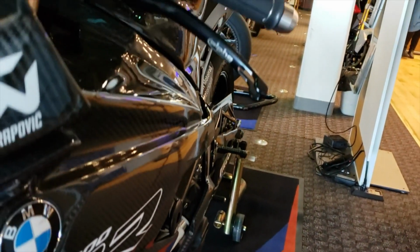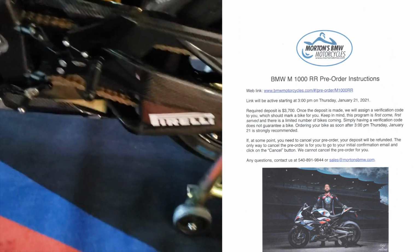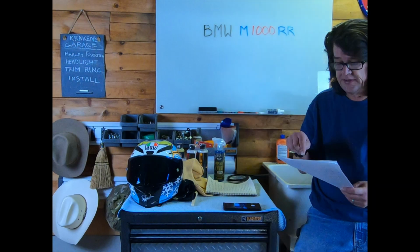Morton's handed out a sheet. If you want to order it, it must be done online. I'll post the link down below to BMW's website where you can order it if you're interested in ordering it.